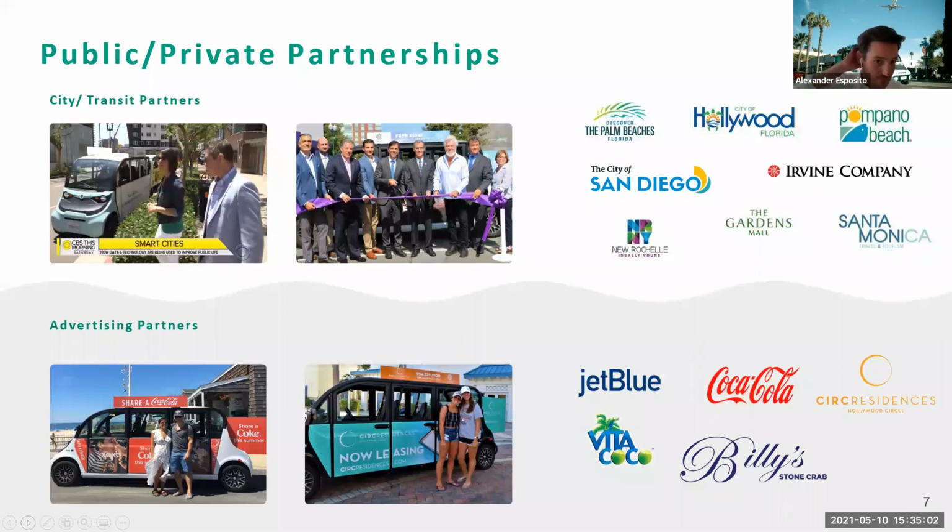So we're able to do these by creating public-private partnerships. And it's been great working with the City of Hollywood, the CRA, more recently Pompano, and other cities in South Florida, as well as in New York and California. By working closely with the partners and building custom solutions, again, we're combining the input from the local stakeholders with a service that is fun and enjoyable for the riders.